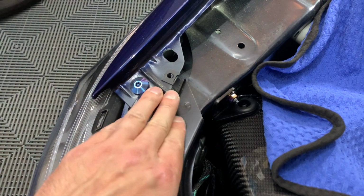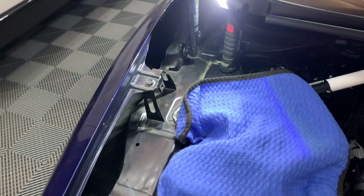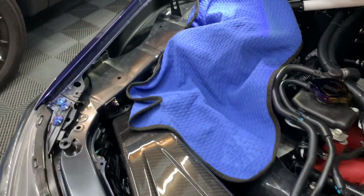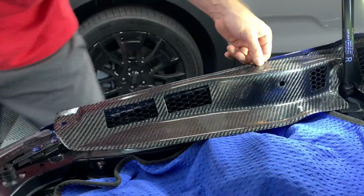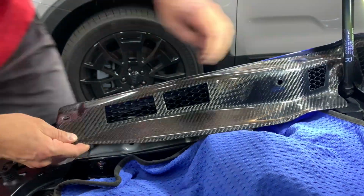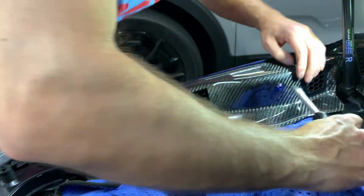All right, there we go. We are set. They are on. I actually got to push this one in a little bit more, but we are ready to go. So let's get the carbon shroud and throw it back on and put the new hardware on.